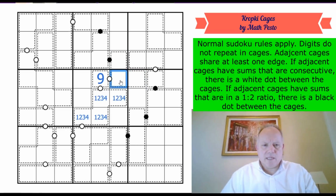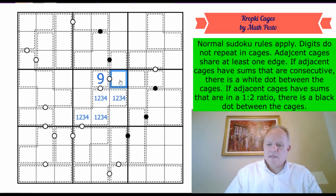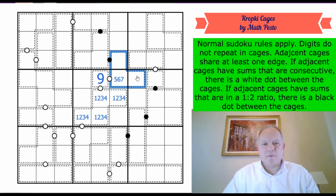But this cell is 5, 6 or 7. It can't be 8 if 10's the maximum here. These are from 1, 2, 3 and 4, but don't know. So this is 8 or 10. It's got a black dot to here, so that is either 16 or 20.